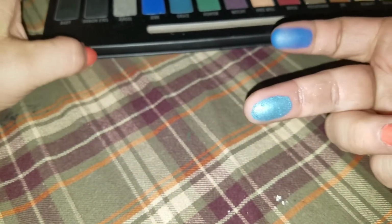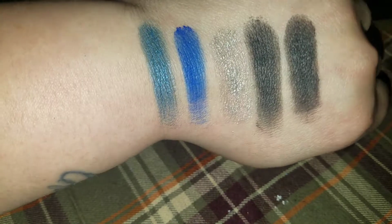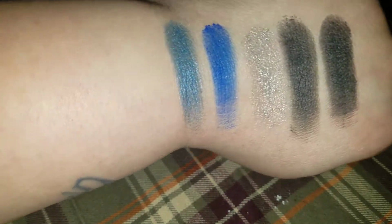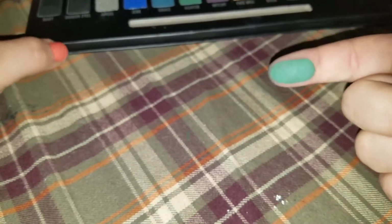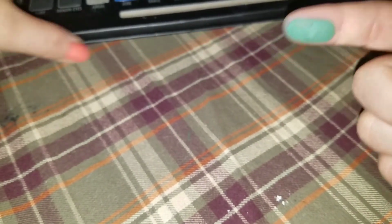This next one is Grace. It is more of a denim blue. It's very pretty. It has a little bit of sparkle in it. This one is also very pigmented. Those two don't have as much fallout as some of these shadows, but this one had fallout, but it was super pigmented. This one is called Hunter.